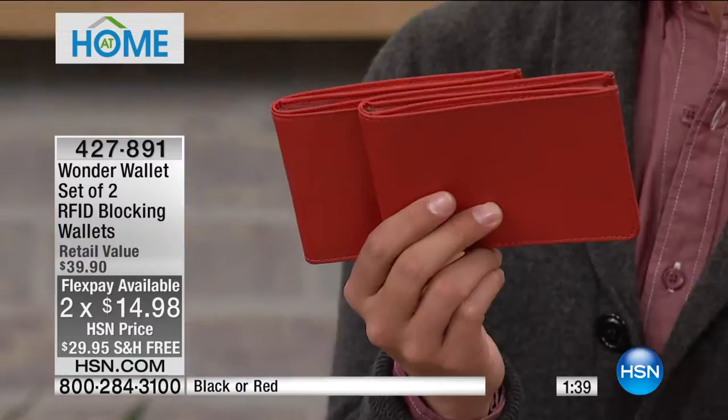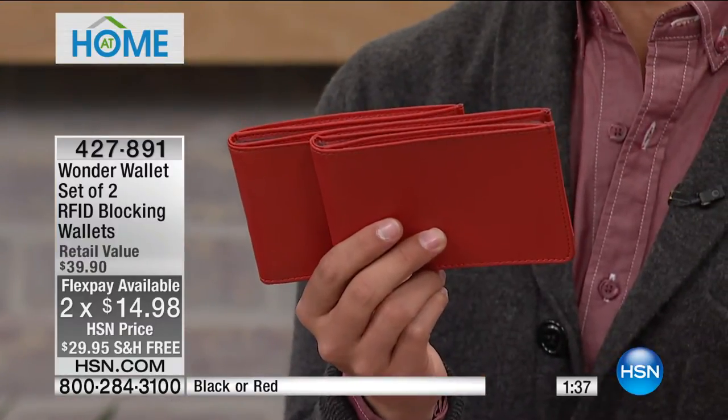Two Flex Pay only for today. So today you pay for one and we ship both to you. And it's also our last call on our red. So if you want the red color, stop for a moment and think, how many cards do you schlep around every day that you don't need to have with you, but you need to know where they are? Great way to kind of segment them out.